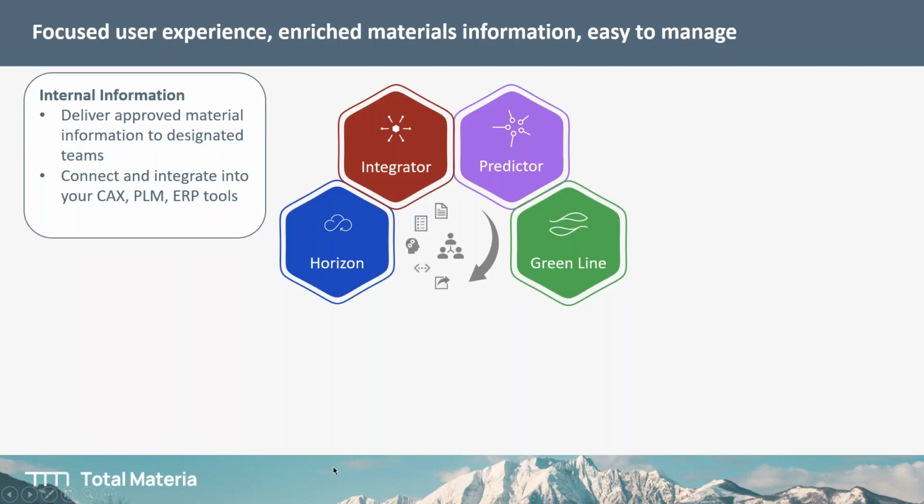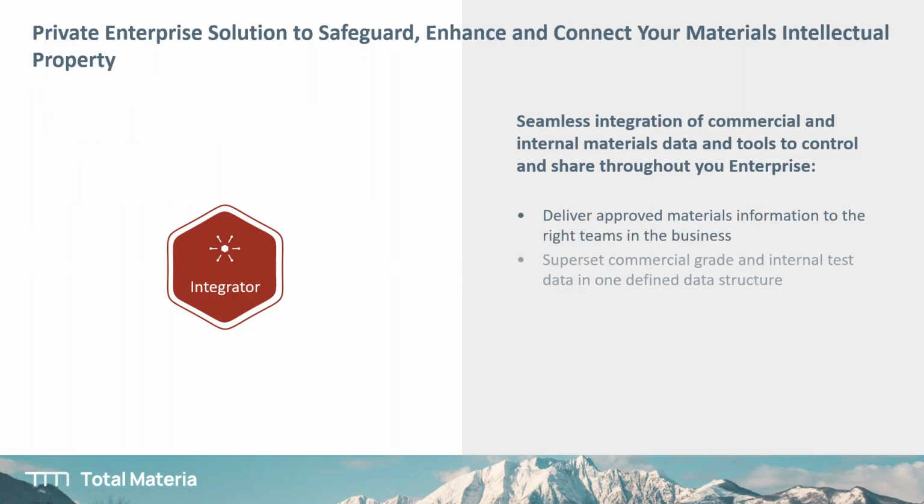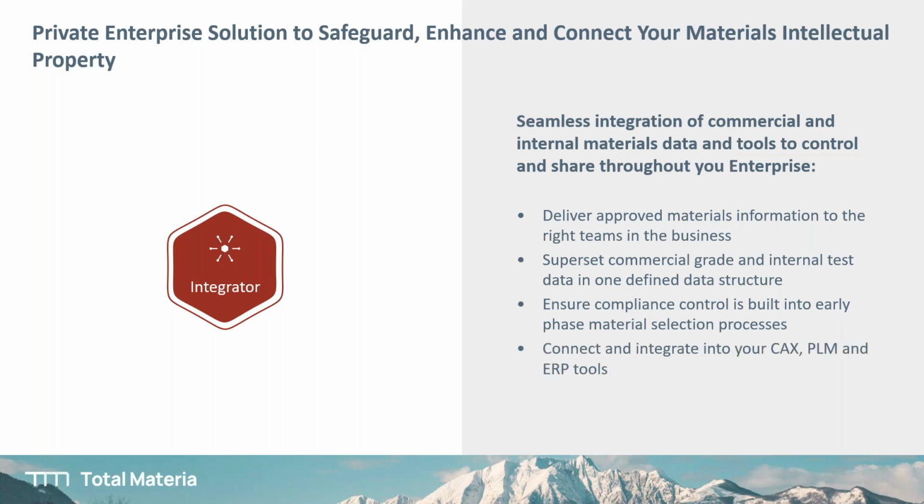Easy it is. This is what Horizon looked like. But in case you want to create your own internal database, we have an Integrator solution that delivers approved material information for the right teams in the business, supersets commercial grade and internal test data in one defined data structure. You're purchasing so many materials, you may do some special processes, and you would like to save in a secure place this material information plus this whole test data into your material system.